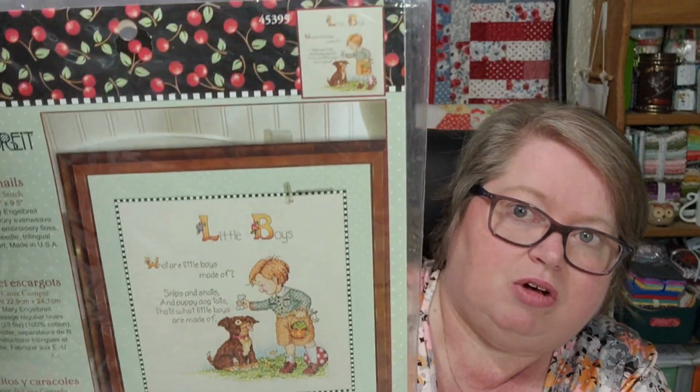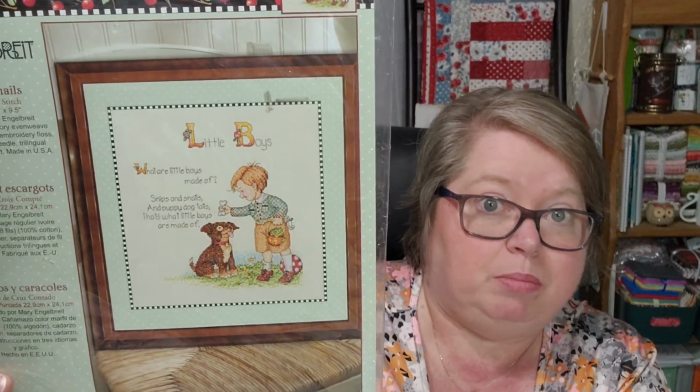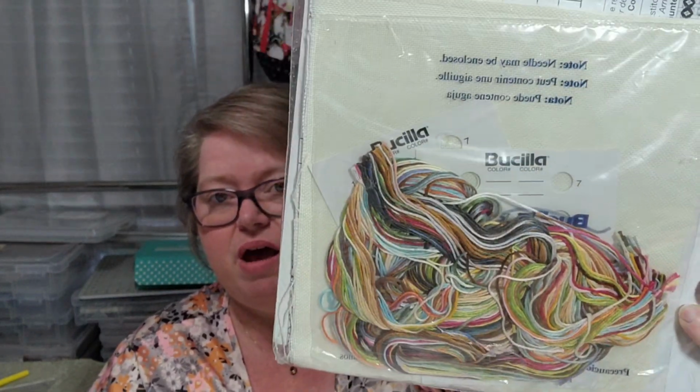This is a Mary Engelbreit kit. It's put out by Busilla. And it's like "What Are Little Boys Made Of." And see, it comes with all the threads, the fabric, everything. So that will be something I work on for my grandbaby's room in the future. It's probably not going to be immediate, because I have other things that I'm doing for that room immediately.